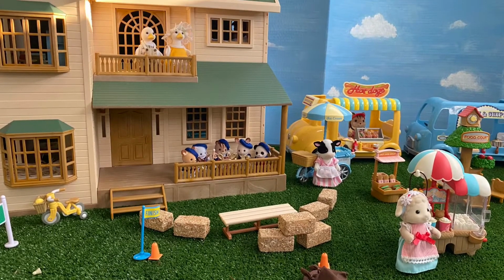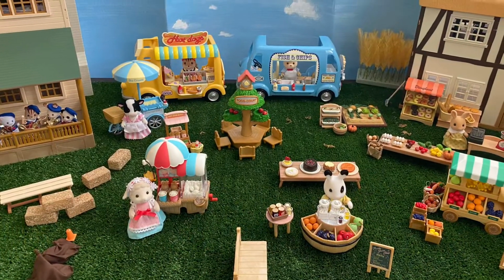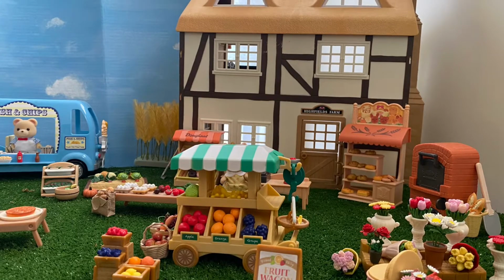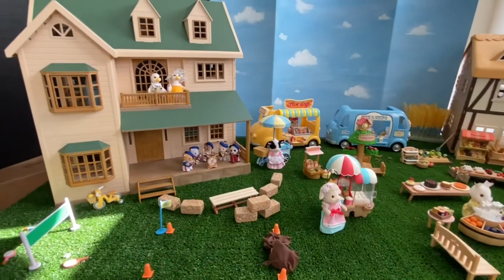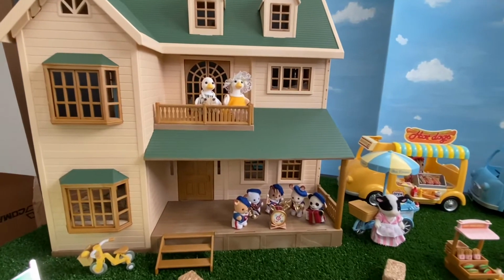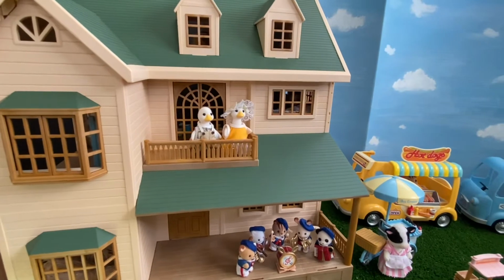Welcome to my Sylvanian Families farmer's market. This was fun to set up because I was able to use a bunch of different accessories and sets in one display. So let's start over here with a Green Hill house. This is one of my absolute favorite Sylvanian Families homes. It's just so realistic looking with that beautiful green roof.